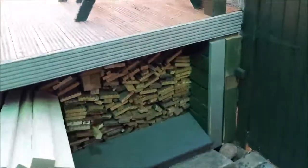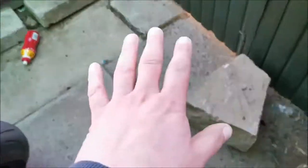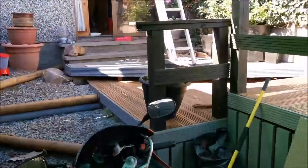We're not finished yet obviously, but as you can see guys, that's the deck pretty much built now. We have to get rid of all this rubbish obviously. We've still got the patio to do down here. As you can see now guys, we've got a little bit of a place where I can film and do all these sort of things. We need a wee bit of tidy up to do it, Anna.